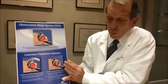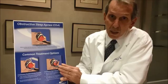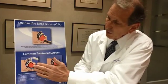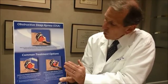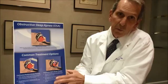My preference, when possible, is to treat a patient with an oral appliance, simply because compliance with CPAP is only, in the best studies, about 50%. So of the patients that are given CPAP, about half of them after the third year are not using their CPAP any longer. We have much, much higher compliance with oral appliances. Patients feel that they sleep better because they're not tethered to the aqua lung, if you will.